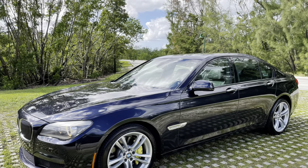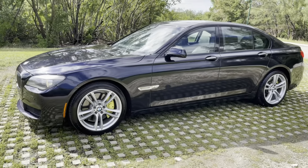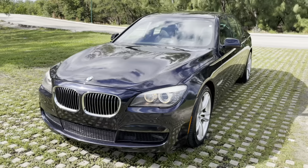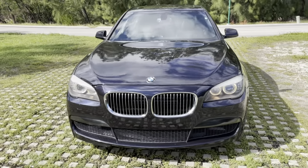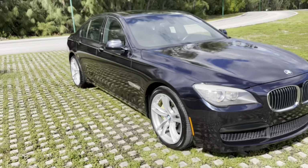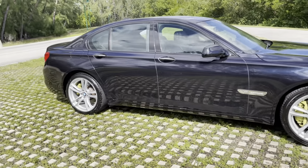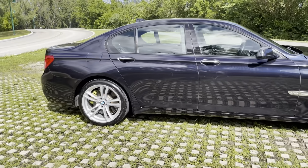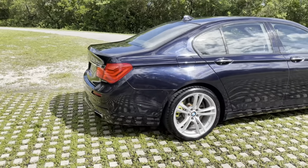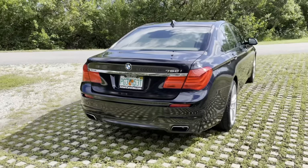This is a 2011 BMW 750i xDrive, which means it's an all-wheel drive car, great for any kind of weather. It is a Carfax certified car. It's only had one owner. It has very low miles, only 69,000 original miles. This car has been very well taken care of, and it's very clean inside, outside, runs and drives beautifully.